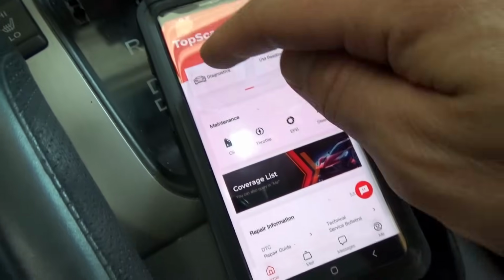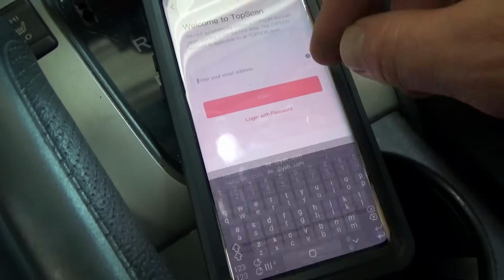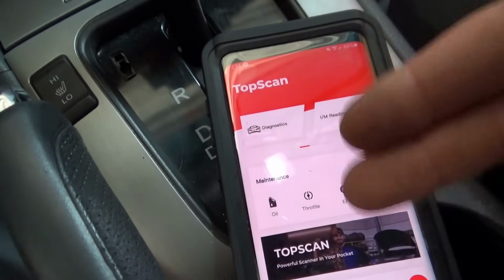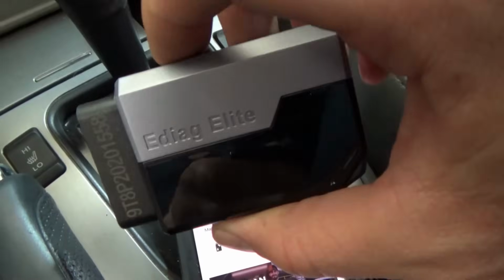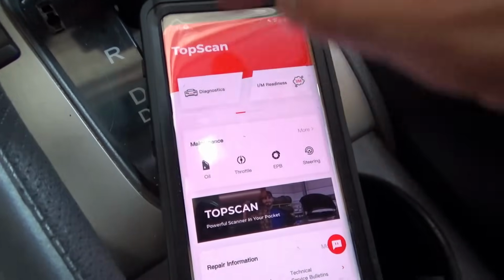Alright, with the TopScan, let's do diagnostics. Log in with password. As you can see, the TopScan needs your email. You need to log in to make sure your subscription is up to date. You don't need to worry about that with the Kingbolen EDIAG Elite. You own this. Here, you have to pay every year and make sure you're up to date. So, let's do diagnostics.